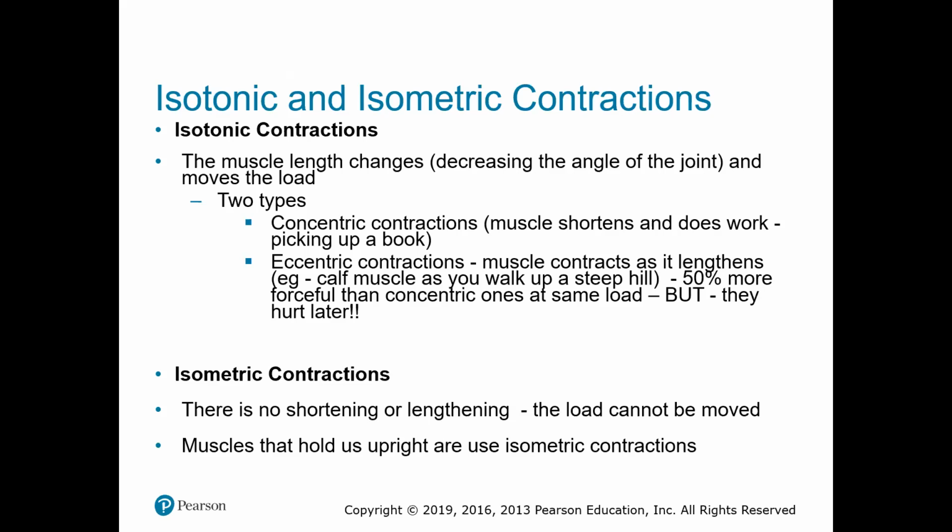However, the price you pay for stretching that muscle while it's contracting is that it hurts later on. When you are hiking uphill, and then hiking back downhill, you are stretching your hamstrings going downhill. They're contracting, but they're being stretched. Your quads are being stretched going uphill while they're contracting. So they're very powerful contractions. But the next day, your hamstrings and quads are going to hurt because they've been stretched. They do their job, they contract, but they get stretched at the same time. So these are isotonic contractions, the two types, concentric or eccentric.